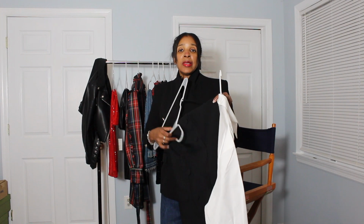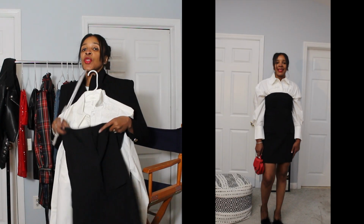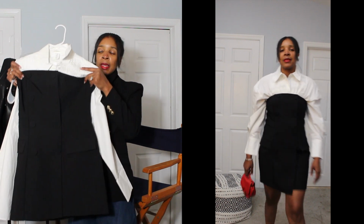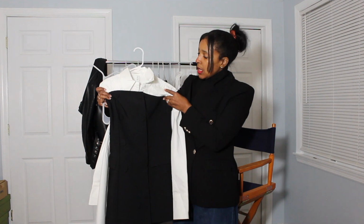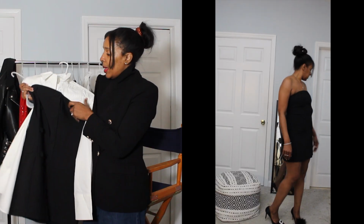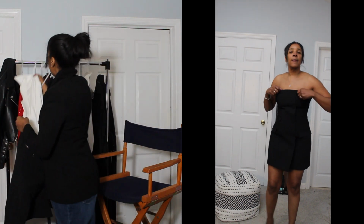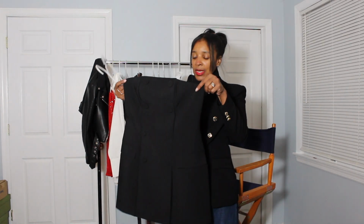You can wear this alone, or you can tuck the shirt inside the dress and wear it like that if you don't want your arms exposed. So I'll pop up a picture. I styled it both ways, without the shirt and then with the shirt. But this shirt is amazing, and this dress is super, super amazing too.